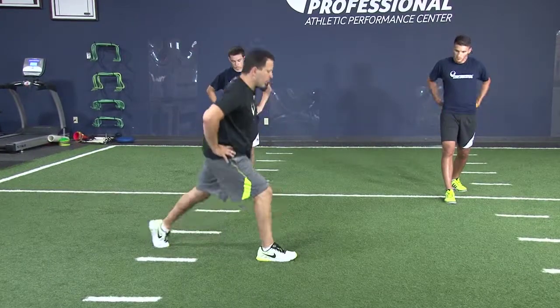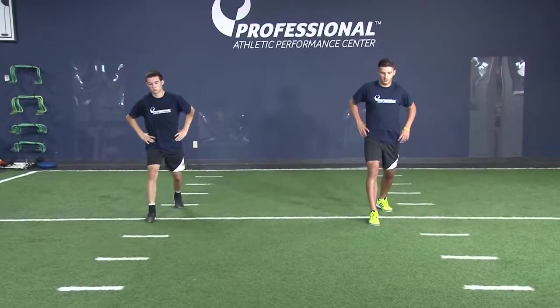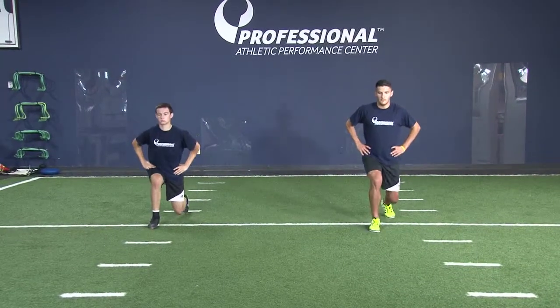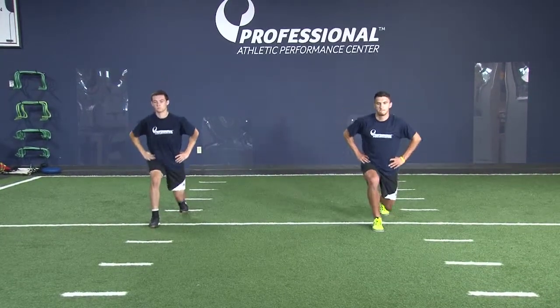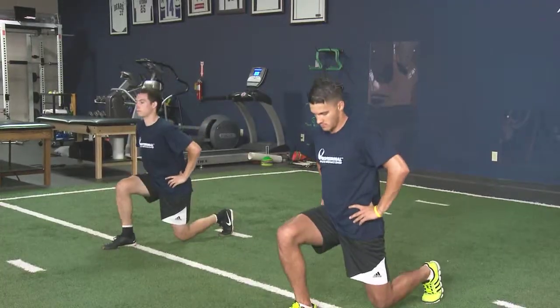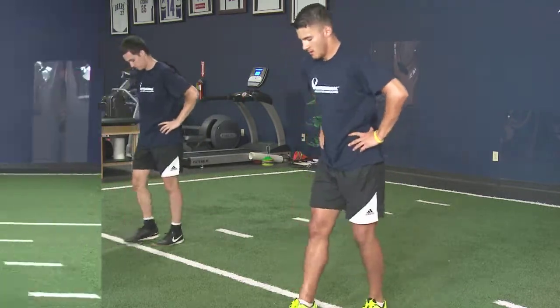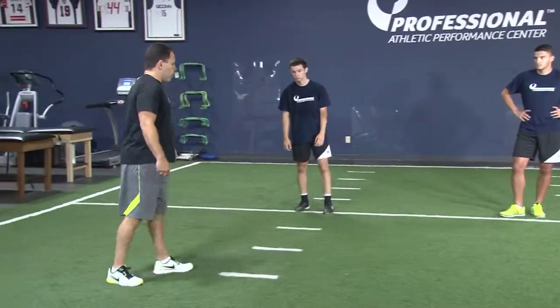Drive your heel into the ground as you come up. Let's go 5 on your right, 5 on your left. Ready? Go. Driving your heels into the ground. Good.